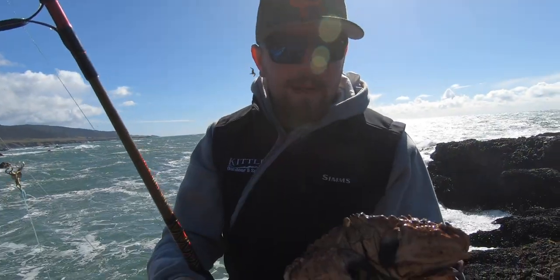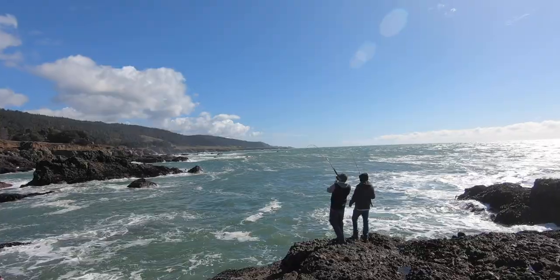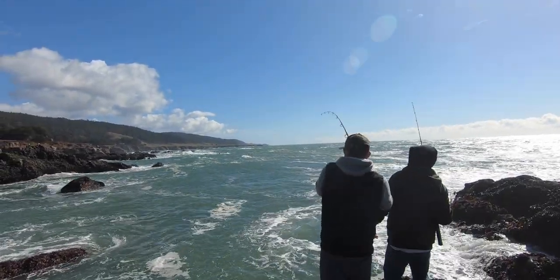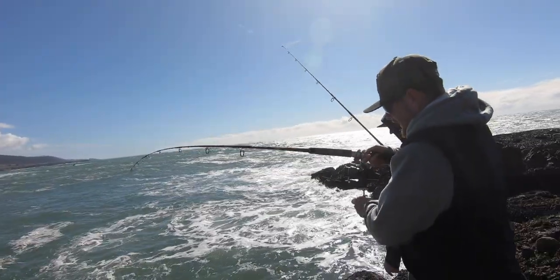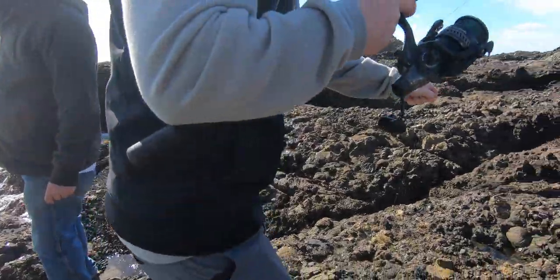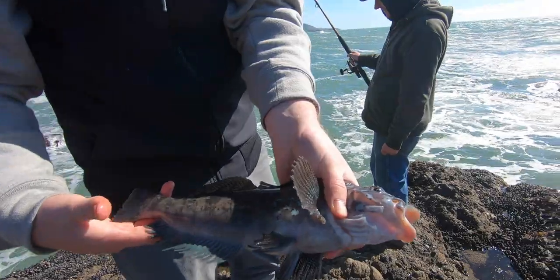All righty guys, fish on, bait. Caught a red rock crab. Thought it was a big fish. It's not. I'm keeping it right. Oh, monster catch. Is that a cabazon? No, it's a greenling. Not a keeper. See? Cool patterns on them.